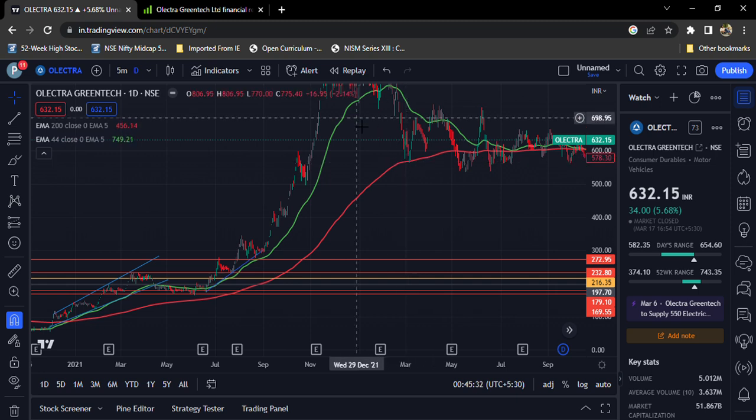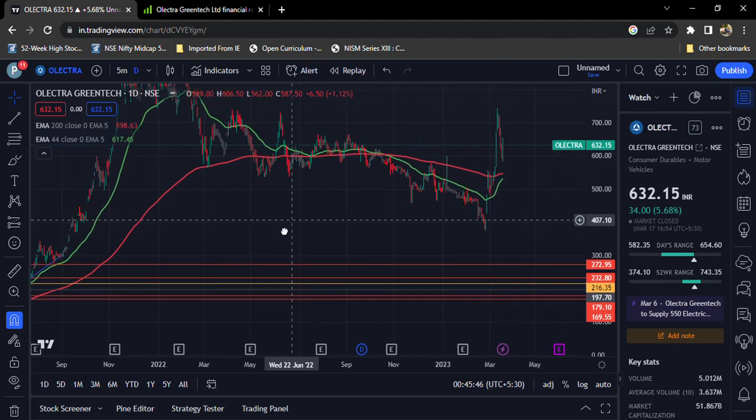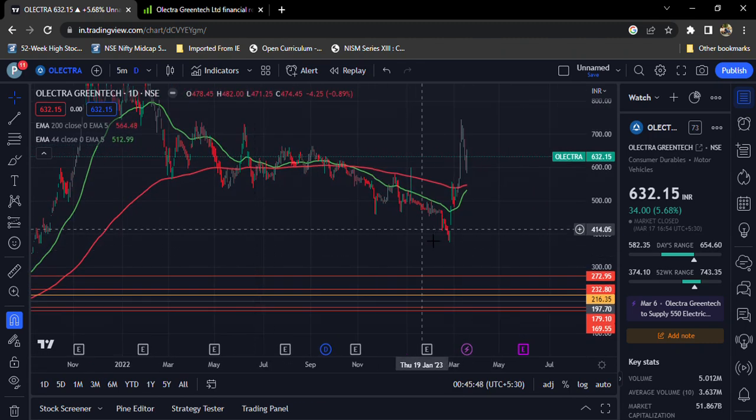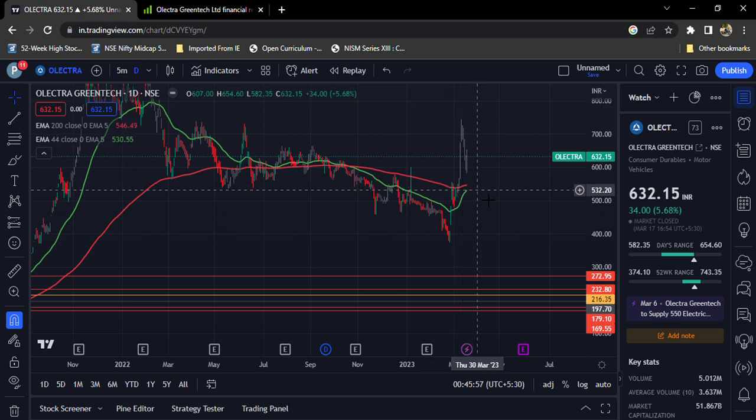So this is the 44 moving average, and this second one is the 200 moving average. These are the two exit points that even a long-term player or short-term player needs to follow, and for entries: the first entry is whenever it closes above the 44 EMA, you can take an entry. Our safe entry is above the 200 moving average on a daily time frame.